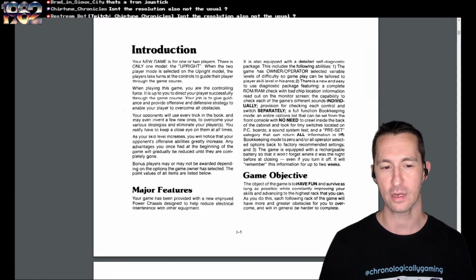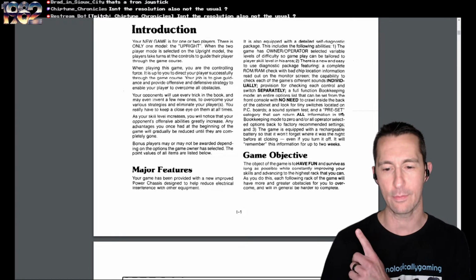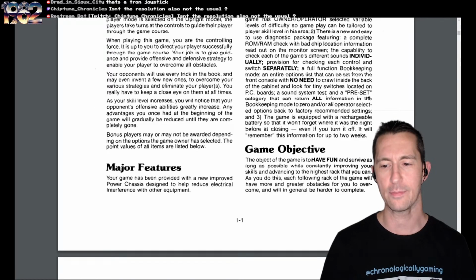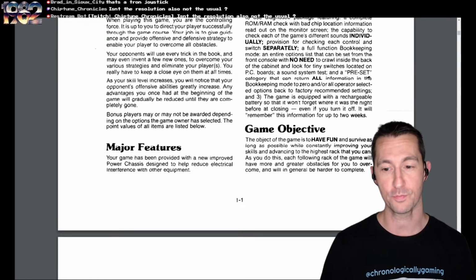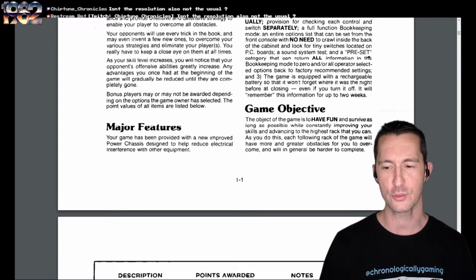Your opponent's going to use every trick in the book, and maybe even new ones, but I do like how Bally Midway does this. If you look at the game objective, the objective of the game is to have fun, survive as long as possible while constantly improving your skills, advancing to the highest rack that you can. As you do this, each following rack of the game will have more and more greater obstacles for you to overcome, and in general will be harder to complete.